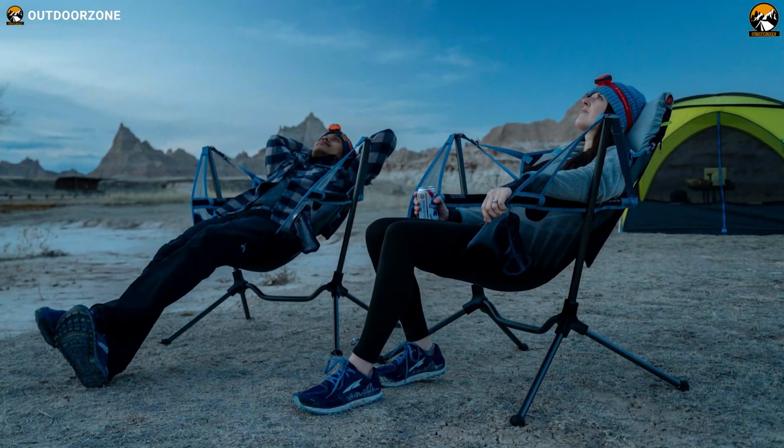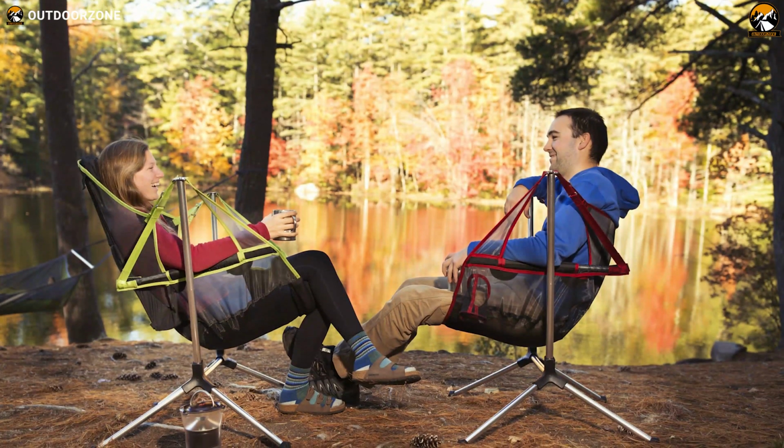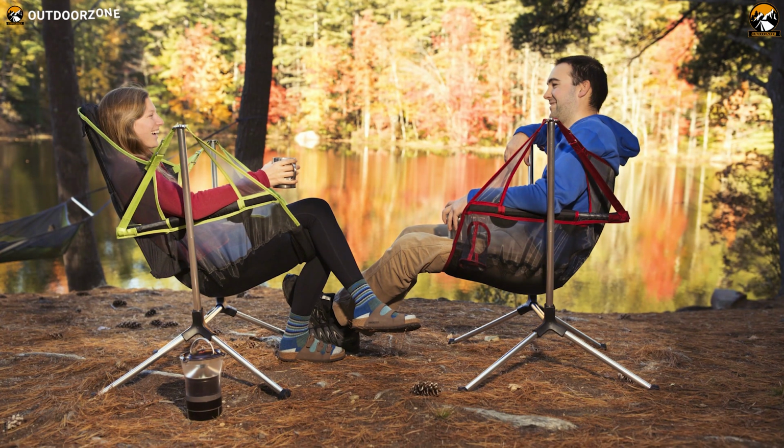Watch the stars, toast up a marshmallow, enjoy the great outdoors, and do it all in the NEMO Stargaze Recliner luxury chair. This is an amazing camp chair for swinging and relaxing.